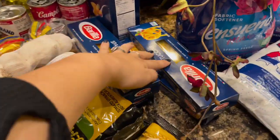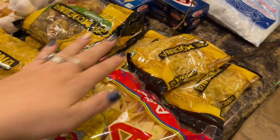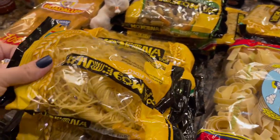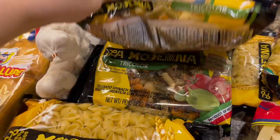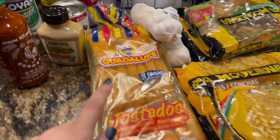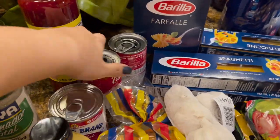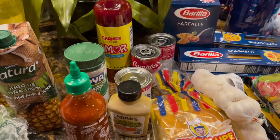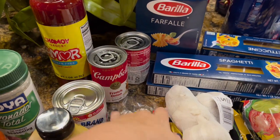I got some spaghettis here, some fettuccine, some spaghetti. Then I got all these different kinds of pastas, more fettuccine. This is for my soups. And then I got this tricolor for a cold salad. Then I got garlic tostadas. They're crunchy and they're so delicious. Then what did I get here? I got farfalle. I got this French onion soup. I use this when I make my spinach and artichoke dip. I add this. It's just delicious, y'all.